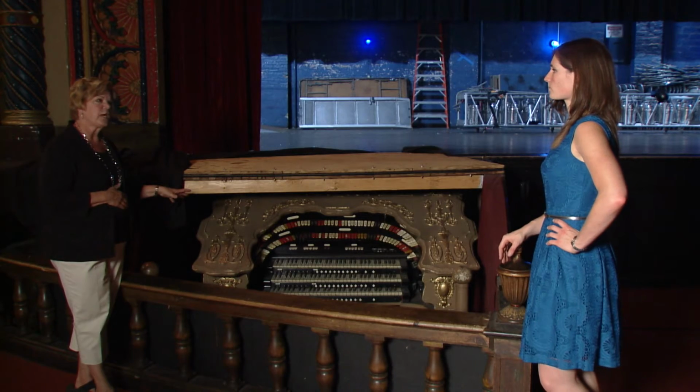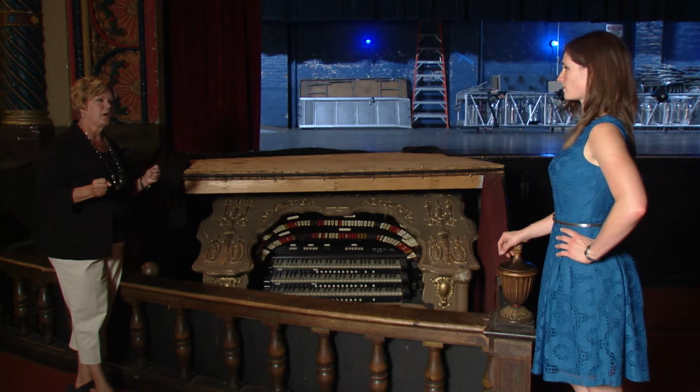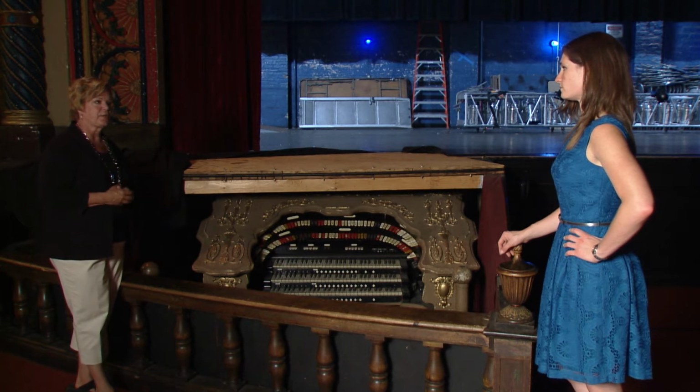So it's kind of like an old-time synthesizer. When you hear synthesizers today doing all those types of sounds like drums or whatever, this was really doing the same thing in 1927. Yes. And it's funny because everybody has a story about how they would sneak in, you know, off a level.